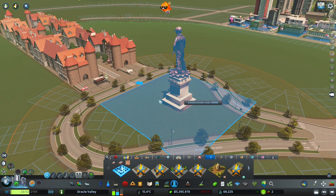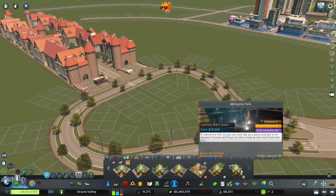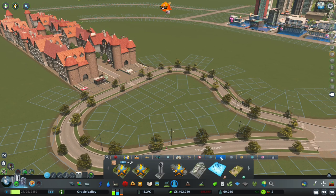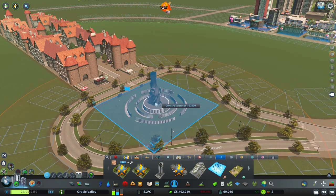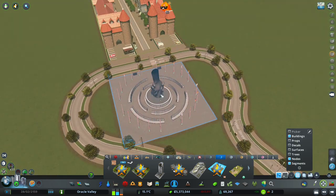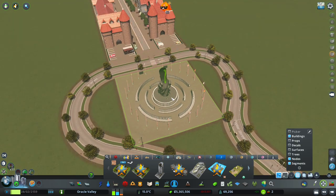We do have the Statue of Industry. That's way too big. We have the meteorite statue, which I'm surprised we haven't used yet, but doesn't really work in that case. We also have the disaster memorial. Oh, this one kind of works. And this would be really cool because maybe it was part of the Olympic aspect to it.